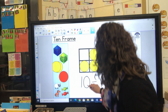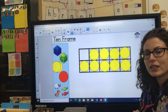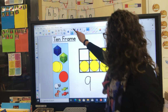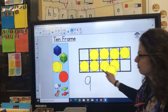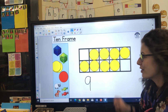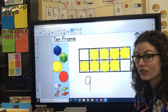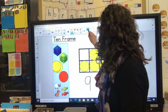Super. Okay, so now I'm not starting with 10 anymore. How many am I starting with? Well done, I'm starting with 9. So 9 is my starting number, and I'm going to take away 1. I'm going to take it away from over here. Okay, how many have I got left now? Now some of you might have spotted there is 4 on this row and there is 4 on this row. Does that give you any help? What's 1 less than 9? Shout it! 8. Fantastic. Well done.